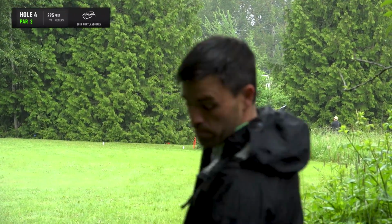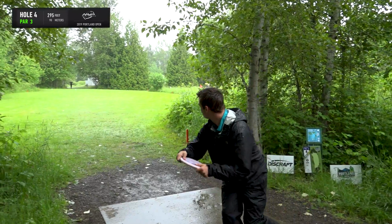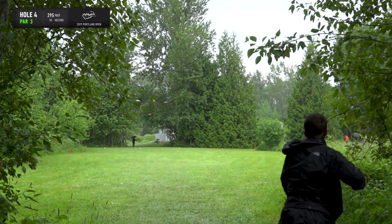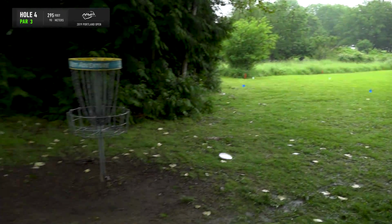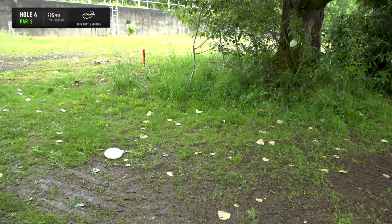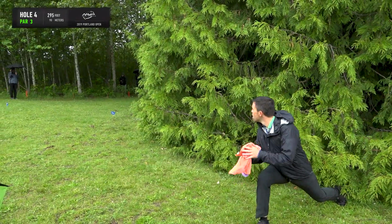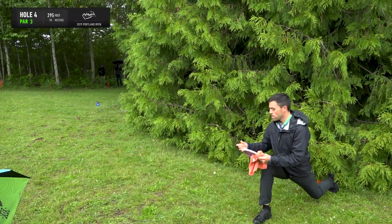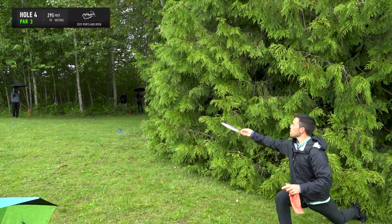Yeah, I think he was also going for a similar shot to Matty O's, but just didn't give it the hyzer. And KJ's got to be throwing a putter, right? Yeah, he's throwing PA2. And this is his go-to shot, isn't it? Straight at it. Yep. I would say he's the best at it. That's what he said after the tee. He's like, I can throw a putter straight. I can do that.